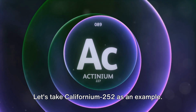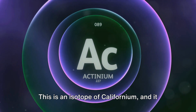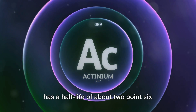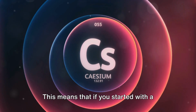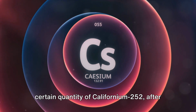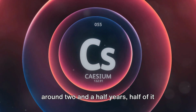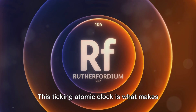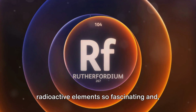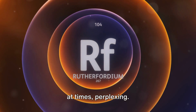Let's take Californium-252 as an example. This is an isotope of Californium, and it has a half-life of about 2.645 years. This means that if you started with a certain quantity of Californium-252, after around 2.5 years, half of it would have decayed into other elements. This ticking atomic clock is what makes radioactive elements so fascinating and, at times, perplexing.